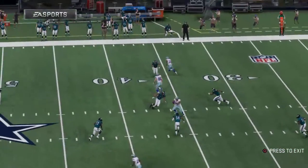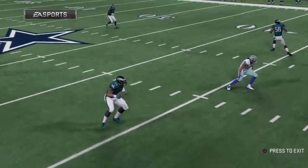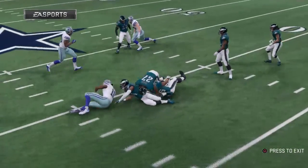Couldn't just sit on it here, could they? Had to throw the ball on 3rd down. Got the big completion in the pickup. Fresh set of downs now. They've got to feel great. And defensively, a backbreaker.